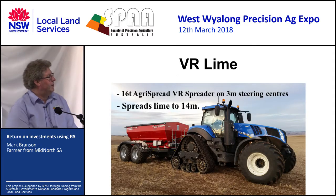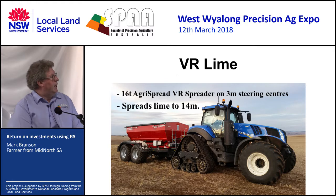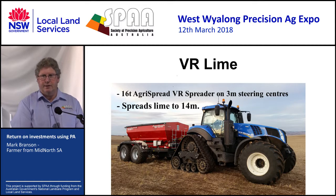And that's our spreader. We've got an agri-spread lime on 3 metre centres, and it spreads lime to 14 metres, but that's really determinant upon the material that we've got. We've gone from 10 metres all the way out to 16 metres, depending on the grade of lime that you're using. Great machine, and we're busy contracting right throughout the whole district, and hopefully making money for everyone else.